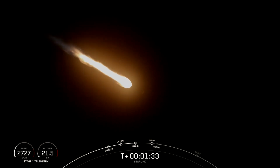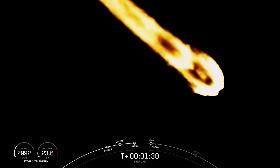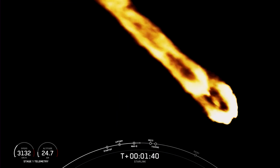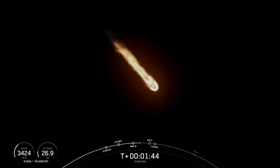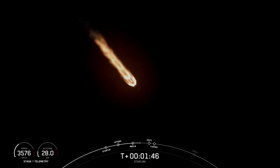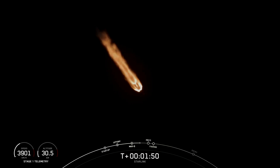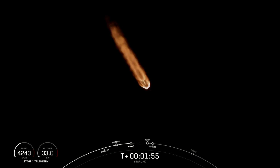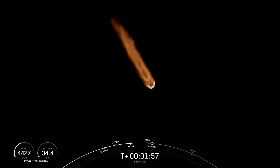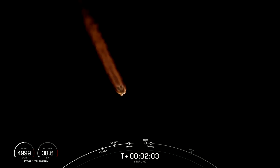We're about a minute away from a series of events: MECO, stage separation, SES-1, and fairing separation. MECO, or main engine cutoff, is where all 9 of the Merlin 1D engines on the first stage shut down. This is followed by stage separation, which is when the first and second stages separate. Then we have SES-1, or second engine start 1, where we light the Merlin vacuum engine on the second stage. And lastly, we'll have fairing separation, which is when the 2 fairing halves separate and fall away from stage 2. So keep an eye out for these events, which will happen in quick succession.